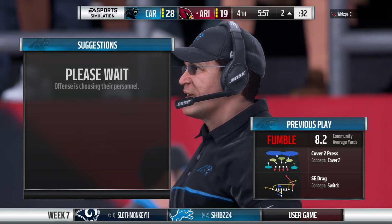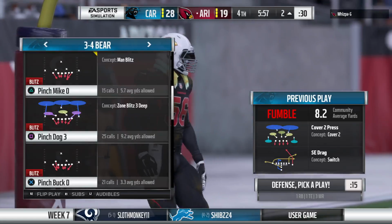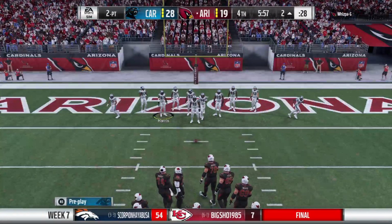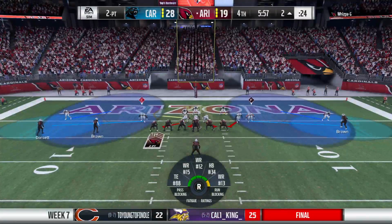This defense, Charles, they needed some type of a spark to help get them back in this game. I think they just got their spark. No doubt about it. And, you know, that's all they discussed. How can we get ourselves moving again? How can we get our team going? This definitely qualifies.